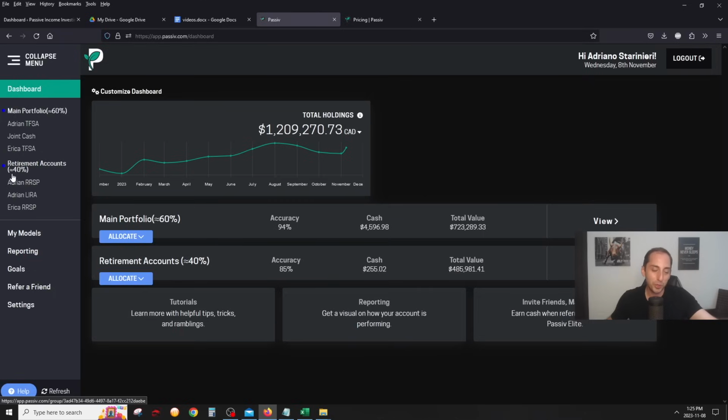And it says 40% because I actually calculated that on this total amount, my retirement accounts approximately make up 40% of my total value, and the main portfolio makes up about 60%. The main portfolio is our 2 TFSA accounts and our joint non-registered cash account. So you have that 60-40.